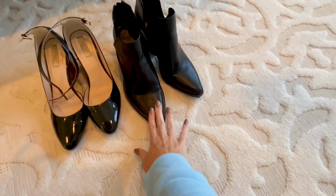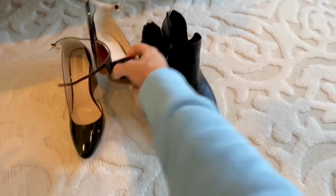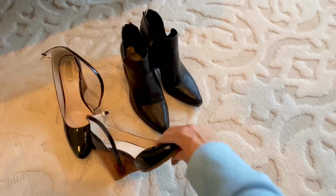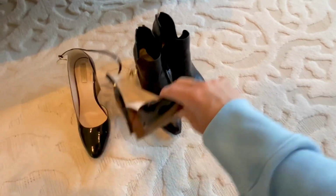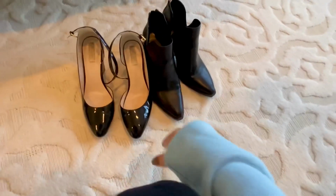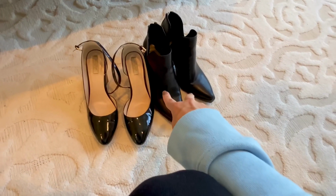They have a really nice padded toe, and then these Cole Haan wedges. They're patent leather, and these are by far my most comfortable work shoes. Perfect for transitioning into the colder months, so it's still kind of an open toe. So I'll probably just bring both of these.